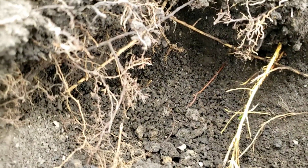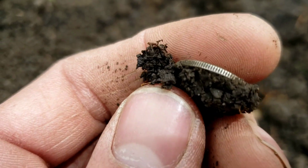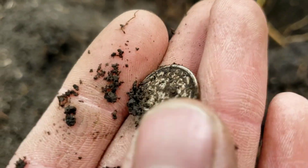So I had to really work through the roots for this one, but boy, am I sure glad I did. That right there looks like we got a little silver. Oh yeah, definitely shiny. I want to say I think it's a Merc. Yeah, it's a Merc, all right.